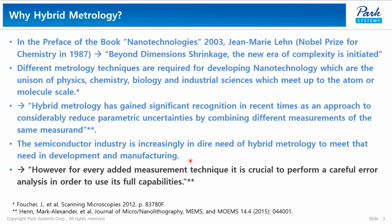However, in order to maximize the gain from hybrid metrology, there are several hallmarks. This is one example. For every added measurement technique, it is crucial to perform a careful error analysis in order to use its full capabilities.